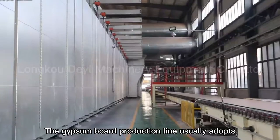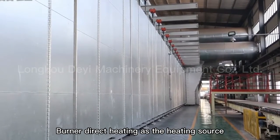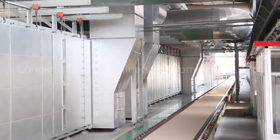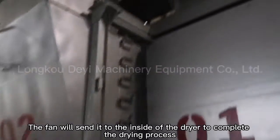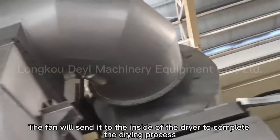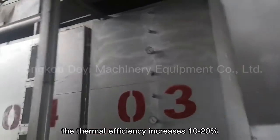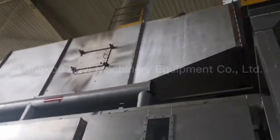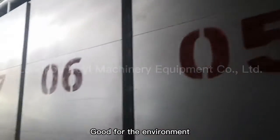The gypsum board production line usually adopts burner direct heating as the heating source. The fuel is burned directly to heat clean air. After the hot air is formed, the fan will send it to the inside of the dryer to complete the drying process. In this way, thermal efficiency increases 10 to 20%. It also greatly reduces operating and maintenance costs. And direct burning is relatively clean, good for the environment.